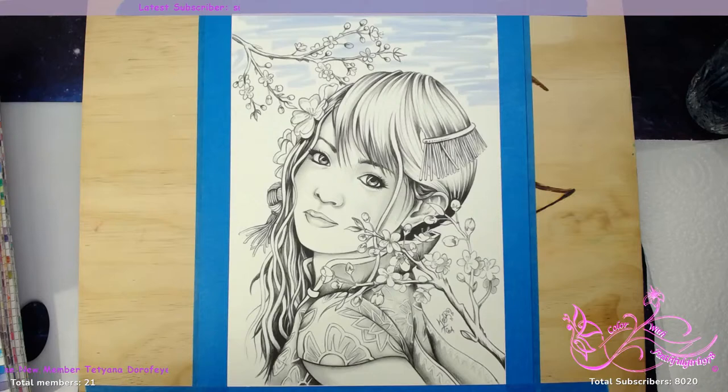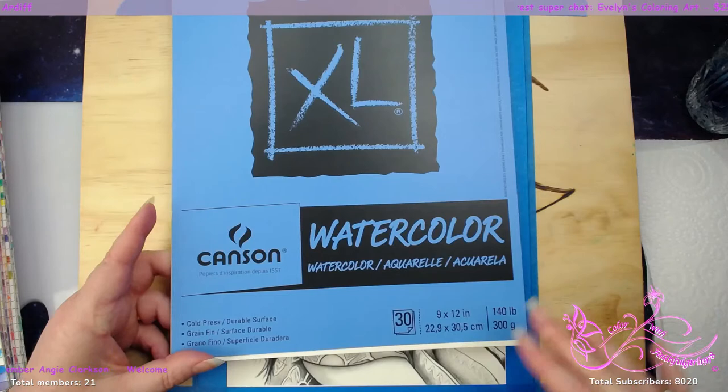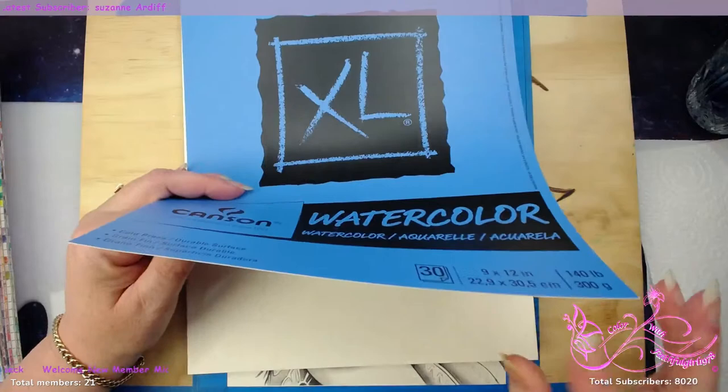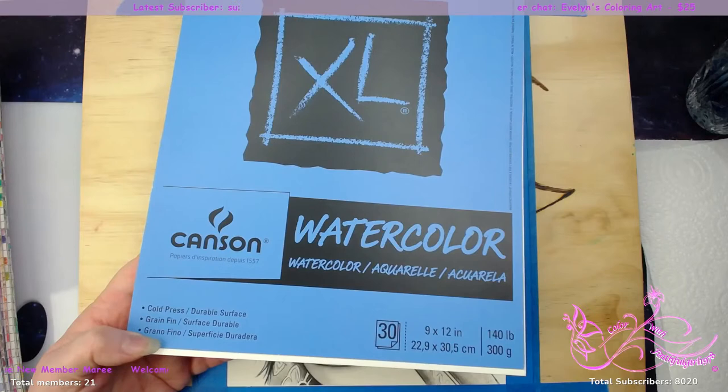The Tombows are excellent on this paper. Canson watercolor paper. This is just cold press, the cheaper of them. This is a 300 GSM. I like it. Some people can't get it through their printer. I don't know if it comes in a lighter weight or not. I usually print on the smooth side, so the front side is usually rough and the back is usually smooth. So I usually print it on the back side of the paper, because I don't like the watercolory kind of look. I don't know, it's just a thing.